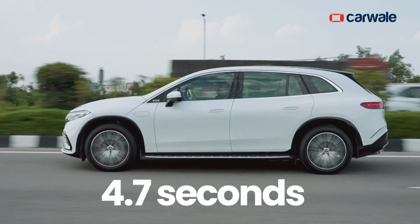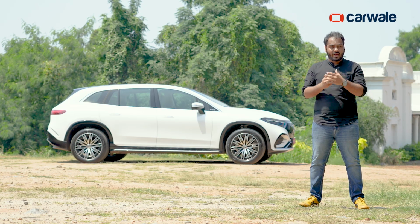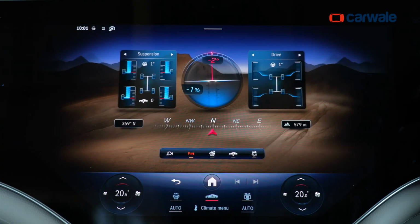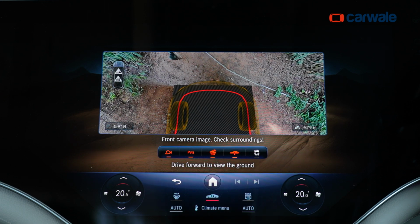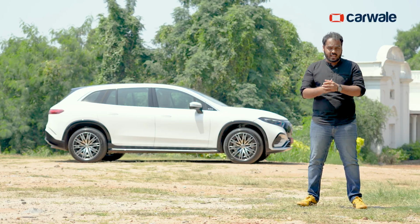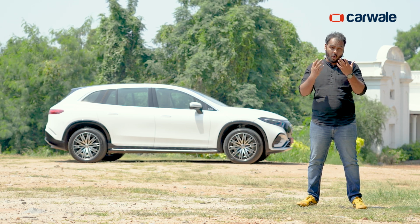You also get different drive modes, but the one that we want to highlight is the off-road mode that lifts the suspension by 22 millimeters. Where it activates the intelligent recuperation, it selects the regen mode and even supports braking to maximize the range from the battery pack.